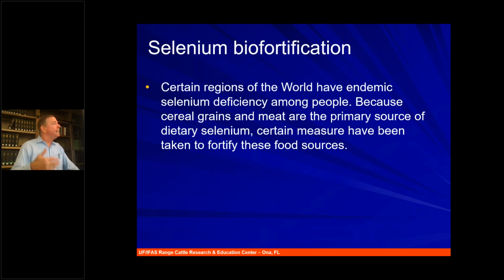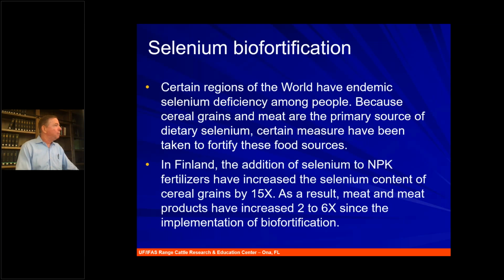And they have identified this to be a human health concern. And so in some areas, and the one that's the most predominantly cited is in Finland, they created a federal law to add selenium to the NPK fertilizer for their cereal grains. And that's resulted in an increase in the selenium concentration of cereal grains by somewhere around 15 times more selenium.